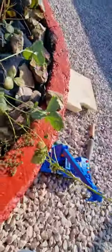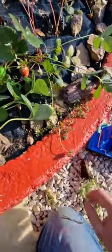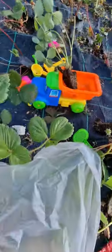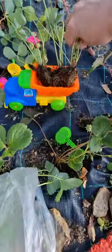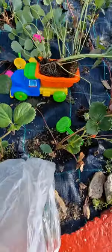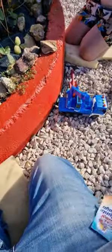So we bought these from the same place as we bought the last ones. So they have also been growing. There you go. So we got one, two, three, four, and five. Okay. Put this in the pocket so that it doesn't fly away.